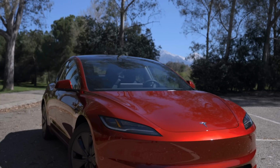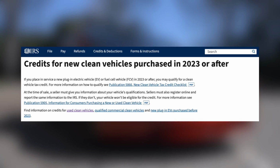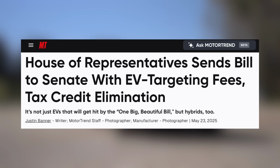Then the big incentive that isn't really offered by Tesla, but is offered by the federal government, of a $7,500 EV tax credit is something you may want to be keeping in mind this year because it seems like it could be on the chopping block by the end of the year. We're not quite there yet, but if it does pass through that this will disappear, it seems like December 31st would be the expiration date. So that is an incentive that may be going away by the end of this year.